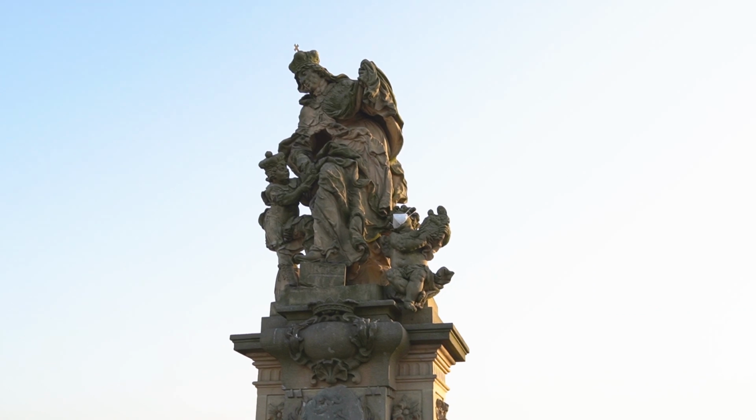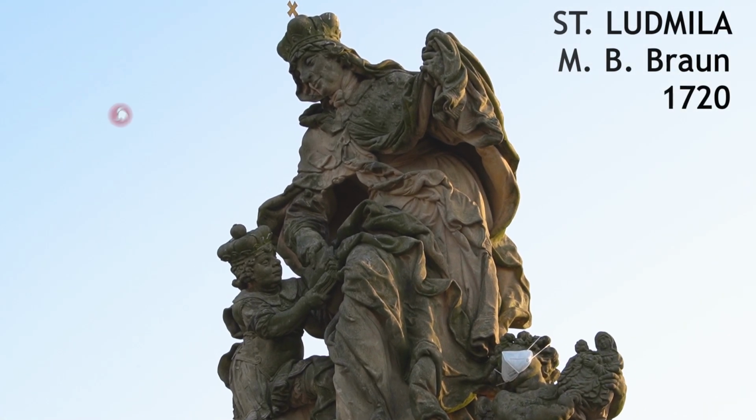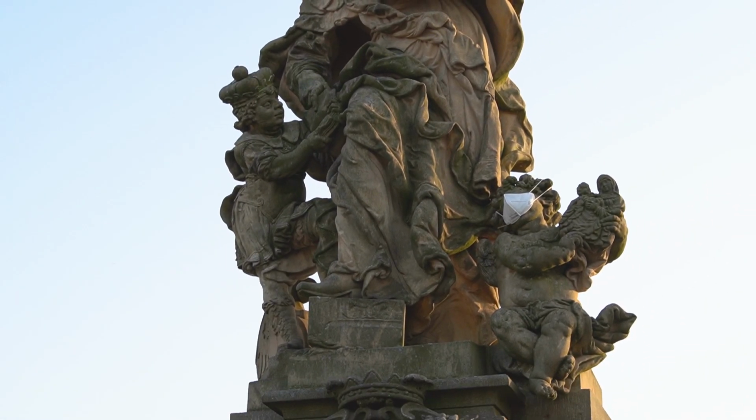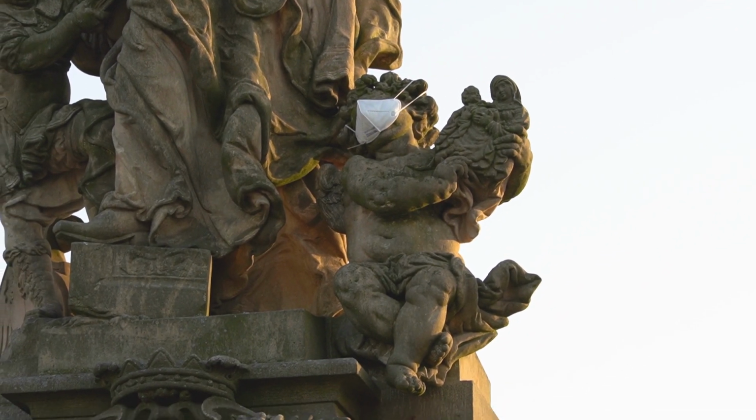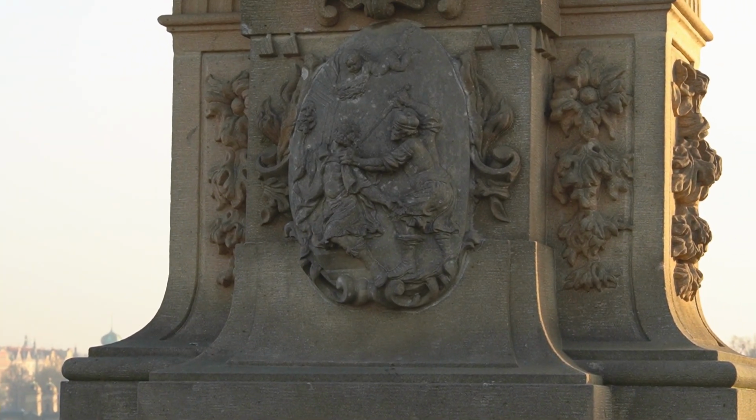This statue substituted one damaged by the flood and originally was standing next to Prague Castle. You can see young Saint Wenceslas next to his grandmother. Cute, I know, and then suddenly this brutal death depiction here. Not sure what kind of balance they were trying to achieve.